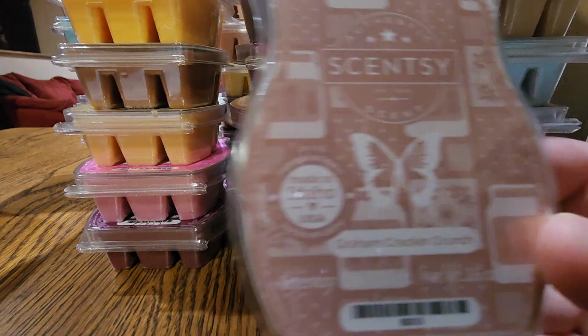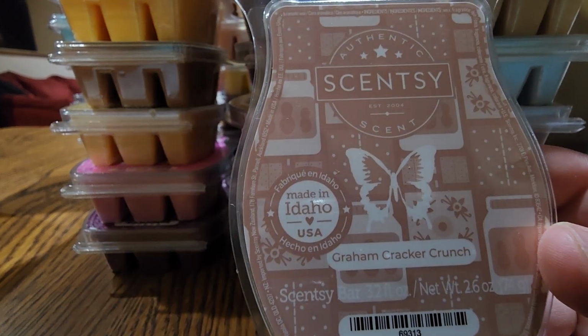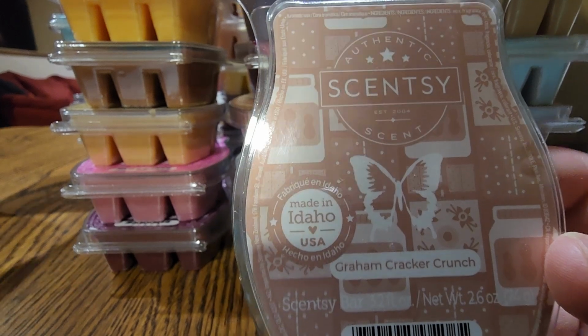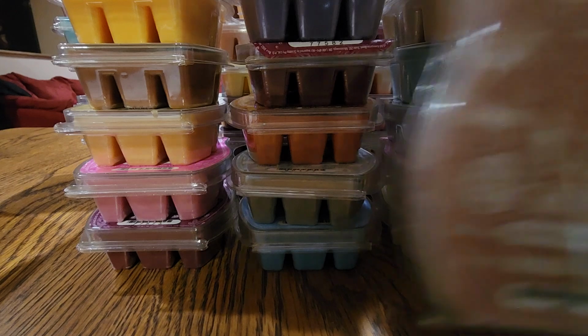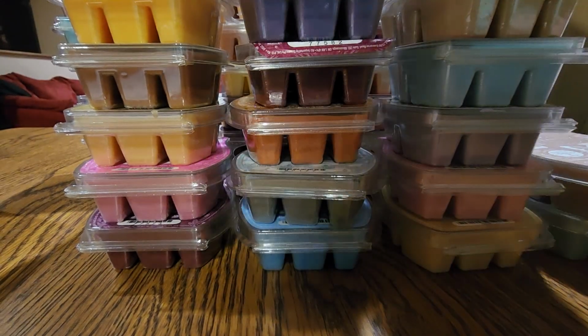Next one, Graham Cracker Crunch. Yes. Don't know why Scentsy got rid of this. We need it back in the catalog. It's a graham cracker peanut butter scent. Great performer, great on its own. As a mixer, it's great. Oh, yes. Scentsy, I don't know why you got rid of this. A lot of people really loved it, but thank goodness it's safe in my club.